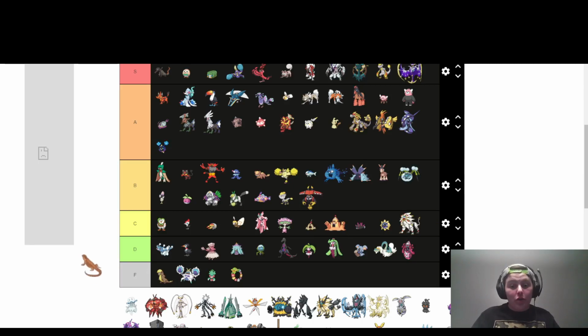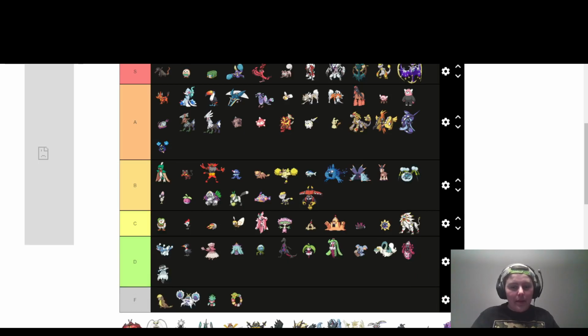Now we get to the Ultra Beasts. There are some wild designs in here. So we'll just start with Nihilego. This one's a D for me. It's kind of just a jellyfish. I really don't agree with the typing. The typing is really dumb. Don't agree with it. I've had it explained to me. I've watched videos about why it is that typing. I just don't agree with it.